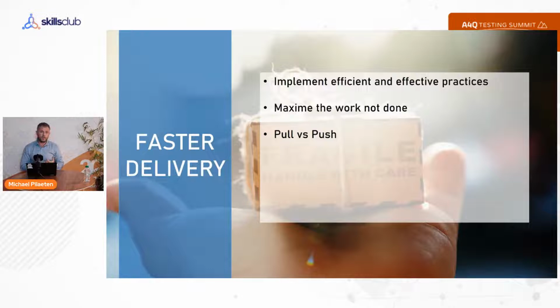The pull mechanism, which is far more effective, means you tell people, I have availability. What is ready, what can I do, and you take that one. That makes sure you have a constant flow of activity in the organization. Even if the task is maybe not designed completely for you, then again, you optimize the capacity of your team.